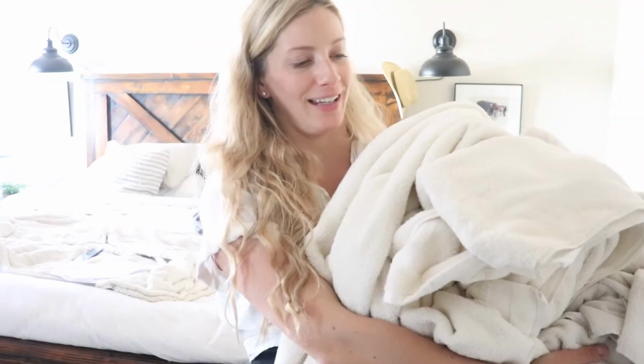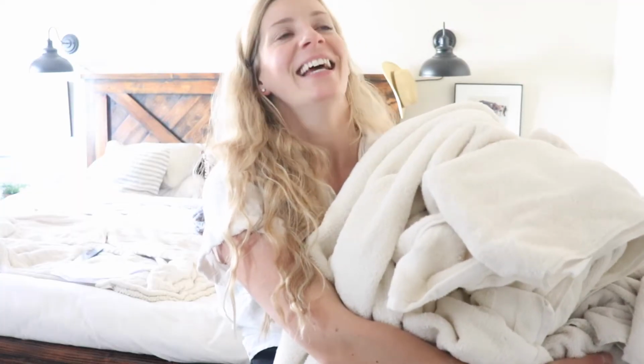Okay, last but not least, towels. I didn't realize how messy you and your baby are after birth. We went through so many towels. And when it's just you and your husband, you have your bath towels and maybe a couple hand towels, right? You don't understand how many more towels you're going to need until you have a baby. So we are more prepared this time.